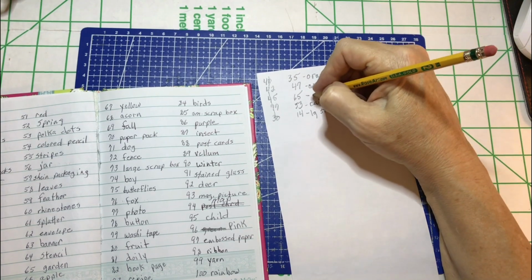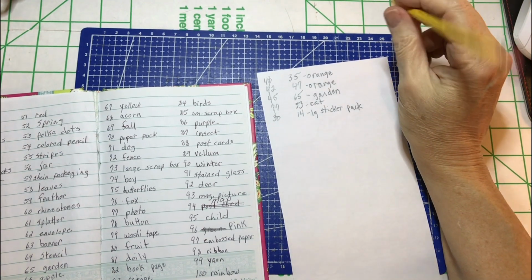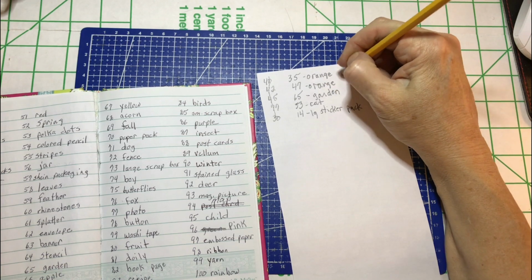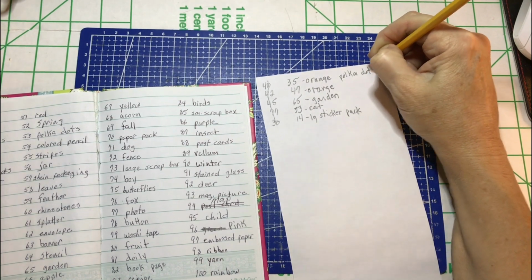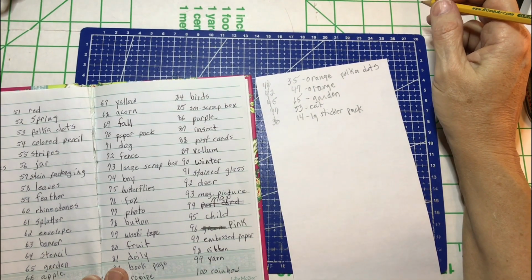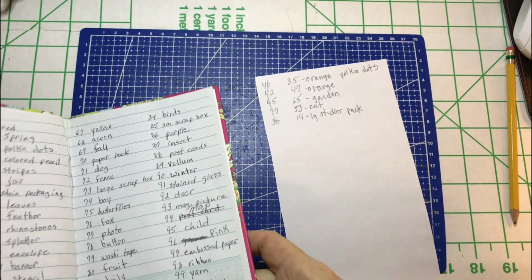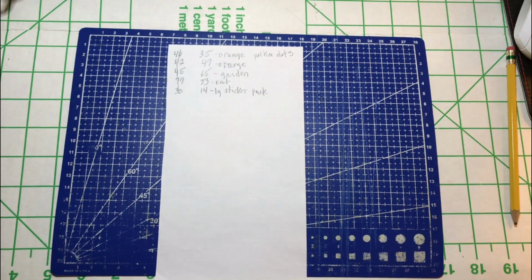65. Garden. Should I draw another one? Let's see what 53 is. Polka dots. We could do polka dots. I got orange polka dots. It was for 74. It was a boy. Okay. Let me see what I can round up and we'll see what we're going to do today. Back in a minute.